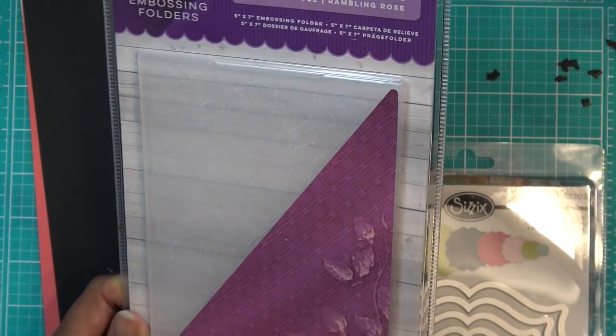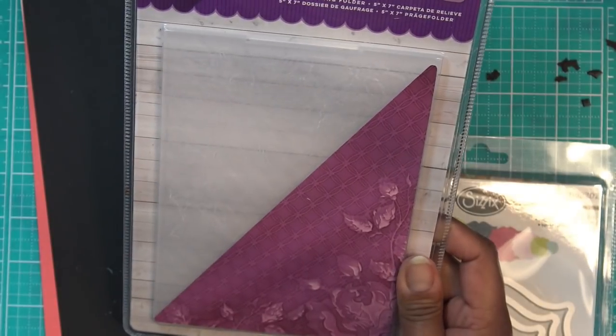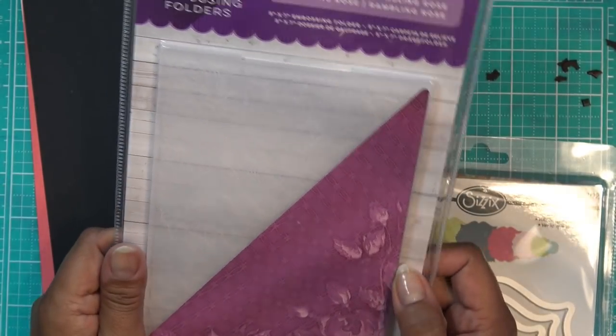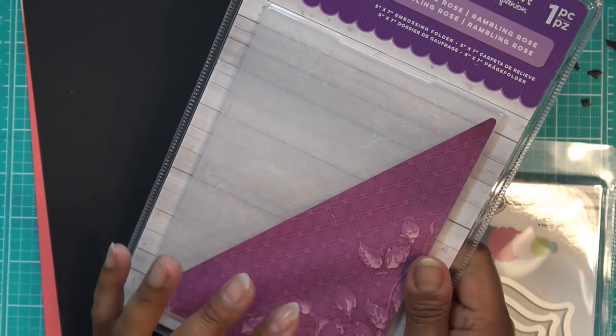I have this little tray holder here that's holding a lot of them. So I just grabbed this one. I thought, oh, this is good because it has flowers. So I'm going to do kind of an Anna Griffin inspired card, okay?